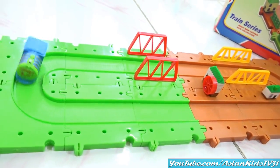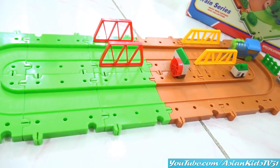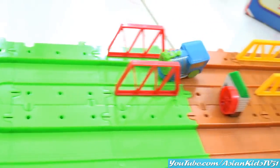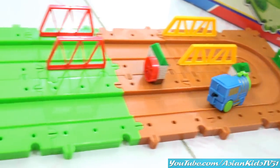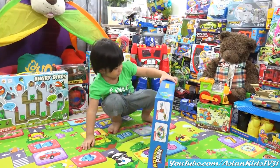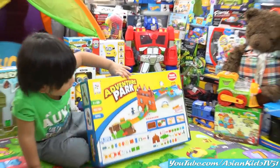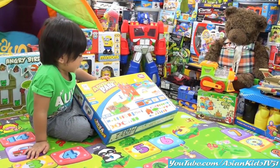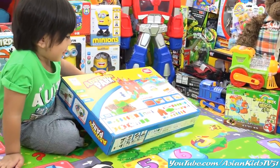Whoop! Oh, out of track, but it's still working! It's still moving! Mr. Train! Wow, a new toy! What is that, Garrett? Adventure Park! Adventure Park! Wow!